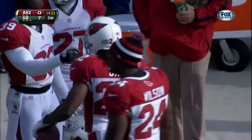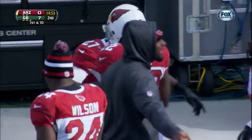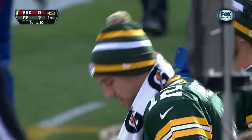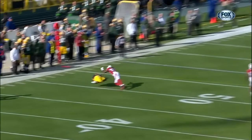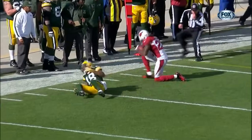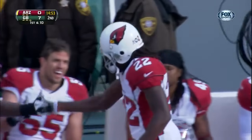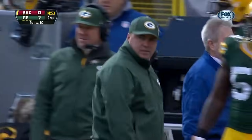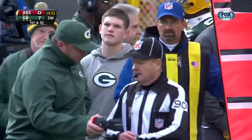Mike got it right. William Gay gets the interception. I thought maybe that ball popped up in the air. Tough to see along the sideline, but just kind of a crazy play. And Gay is there to just rip it out of the arms, in essence, of Randall Cobb. Yeah, a really nice play there by William Gay. It's hard to tell exactly what happened to the ball after it came into Cobb's chest.